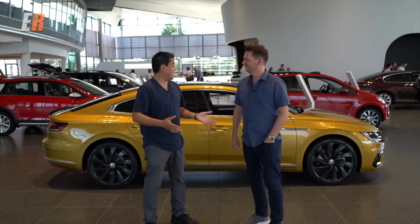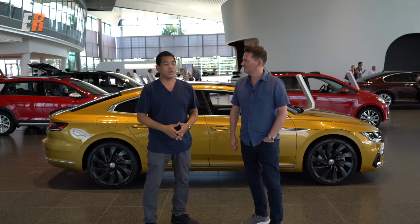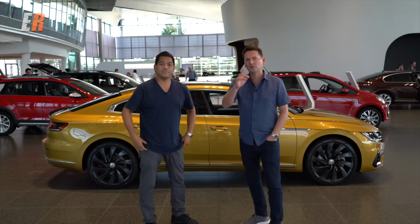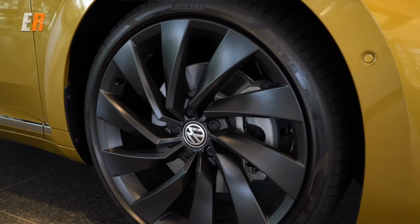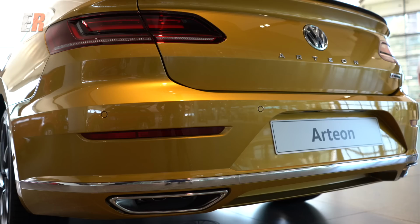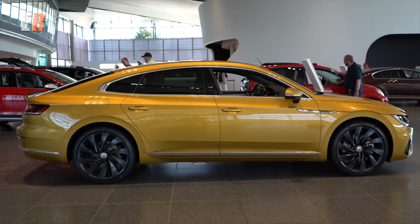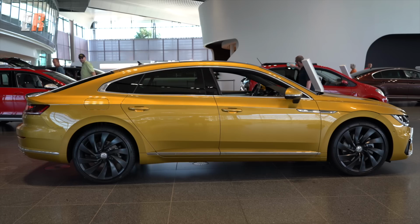Well, Zach, it's been a couple of amazing days driving the new Arteon around the Wolfsburg area here in Germany. Yeah, and we drove the car on camera yesterday, and we found out that, yes, indeed, the wheels you see on this car, which miraculously changed color from gray to gold, the dark gray wheels in 20 inches are the R-Line wheels. That's awesome. That's going to look really cool.